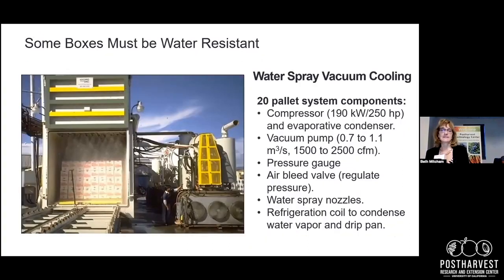So some boxes need to be water resistant because they are used in perhaps vacuum cooling with water spray. They add water before pulling the vacuum, so that the water that's added is largely what is evaporated to cool the product rather than moisture from inside the product. So in this case, the box has to be able to withstand the water that is sprayed on it.